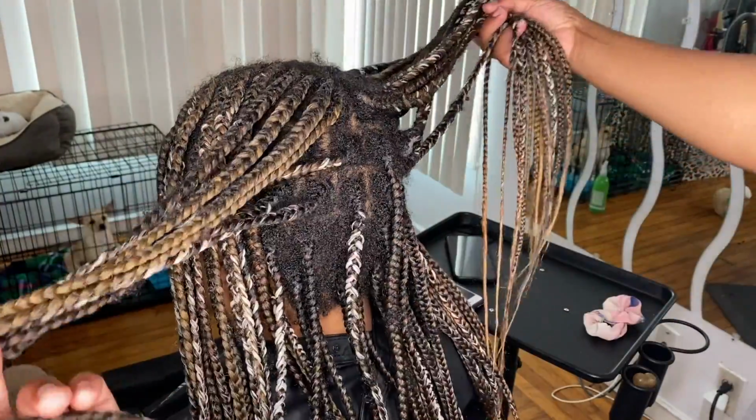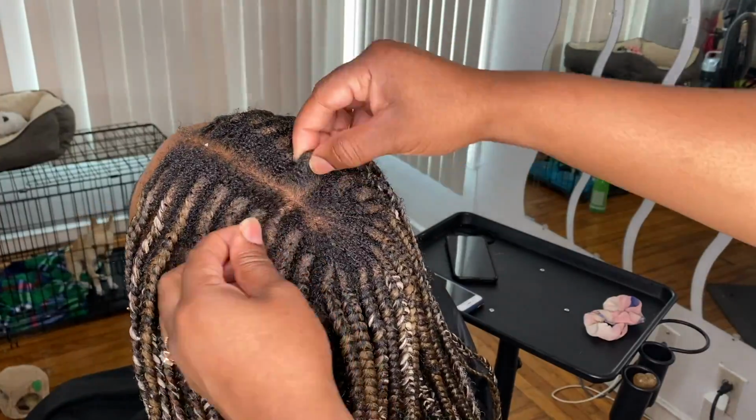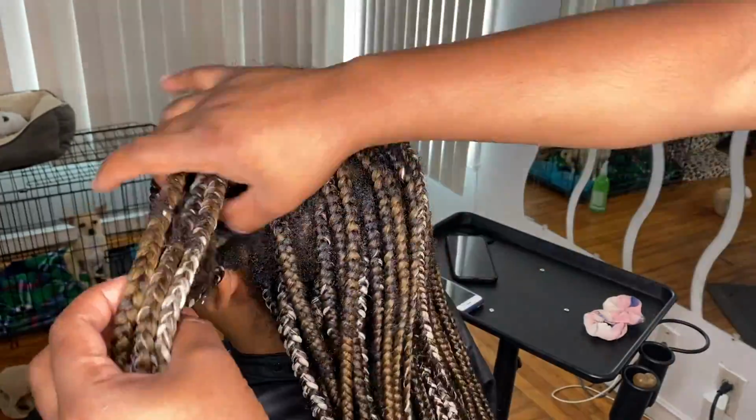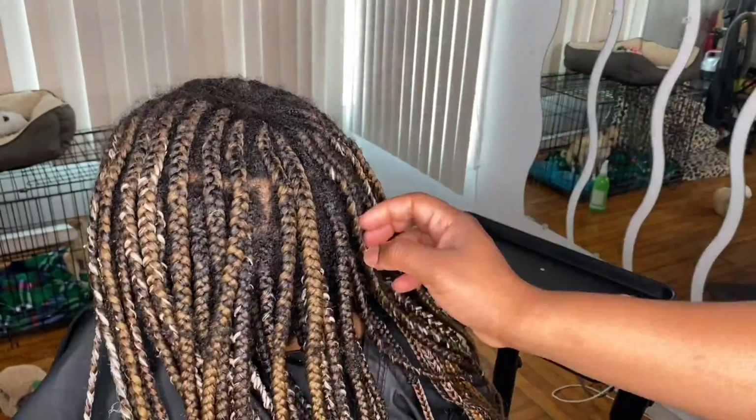If you are someone who constantly wears protective styles and you're not seeing any growth in your hair, today I'm going to be giving you guys some tips and tricks for your takedown process that will really help you retain that length. So this video will be super informative. I'm going to share some do's and don'ts with you guys. If you are interested in learning more about this, then keep on watching.